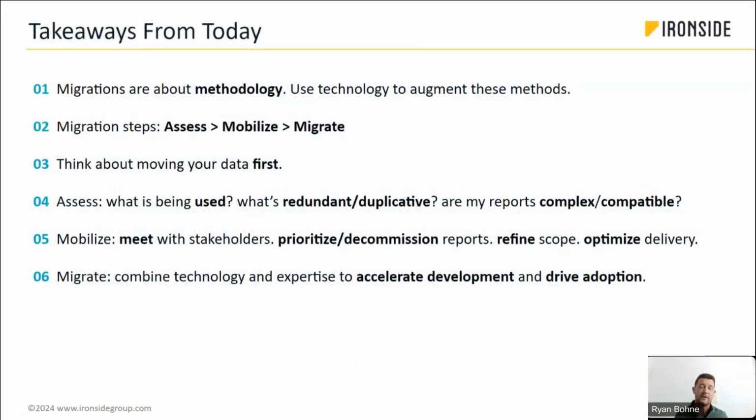So I just want to wrap up these takeaways from today. I feel like we covered a lot, right? This could be many, many webinars if we wanted to get into the nitty-gritty of each of these pieces of a BI migration. So we stayed at a high level. I feel like we still covered a lot of good bases, but at the end of the day, this is what we feel is important to take away, which is that migrations, again, are about methodology. Use that technology to augment each of these methods, right? These assess, mobilize, and migrate steps. Before that, let's think about maybe moving our data first. It's going to save us a lot of headaches later on.